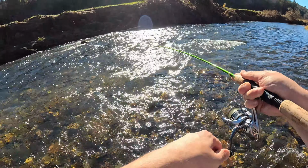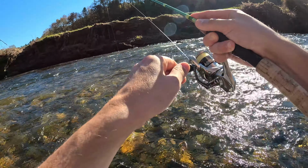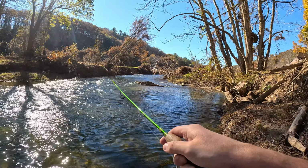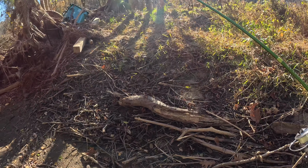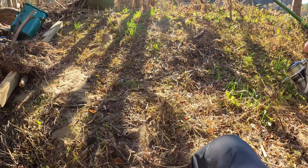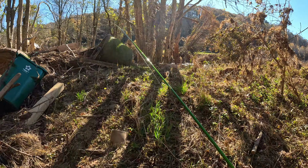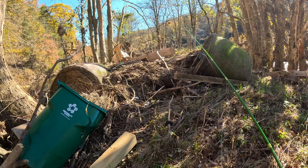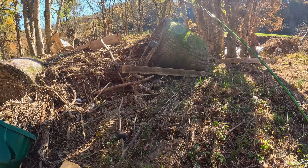That's a big bite. Oh, that's a big bite, y'all. Oh, there we go. I don't feel too bad. Man, check out this pile of trash. This is what I'm talking about, it being just like the new normal. I mean, there's still fish, obviously, but when you go fishing, this is what you're gonna see.